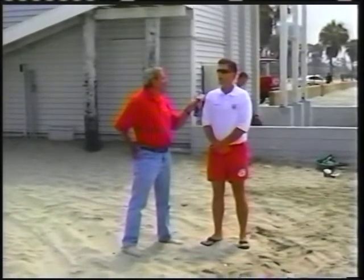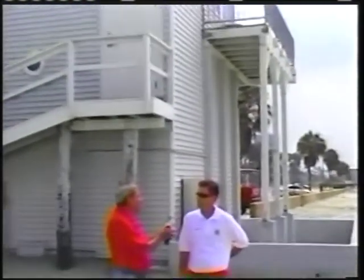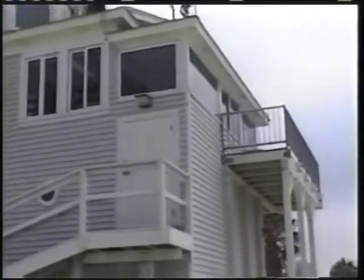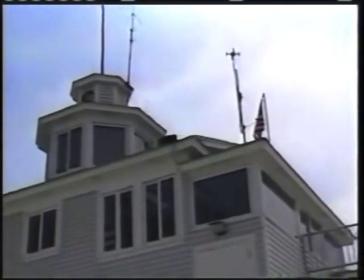It has been designated by the city of Long Beach. Yeah, on June 9th of 1981, it was declared a historic site. You know, they used to have a lot of wooden lifeguard stations along the beach that were sort of old, beachy looking. Now they've been replaced by the portable ones.